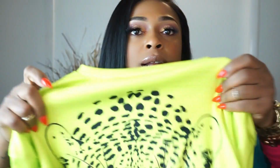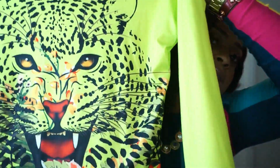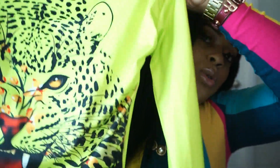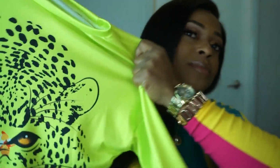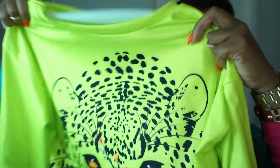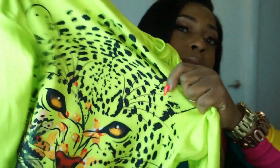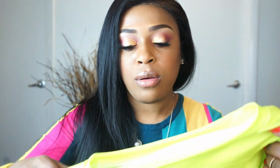But what I got was this ugly looking thing. What is this? I don't know if this is a cat, if it's a tiger, if it's a lion, if it's a zebra, if it's a monkey. I don't know what it is, but the material is so ugly. Look at this. This is like polyester. I thought it was like cotton or something more refined, but look at this. This is so cheap. So cheap. And it smells so bad. Oh my god, the scent is so bad.